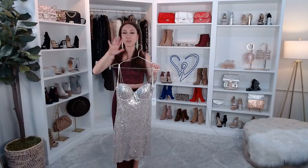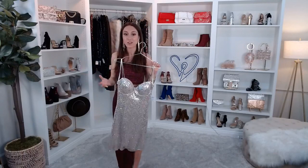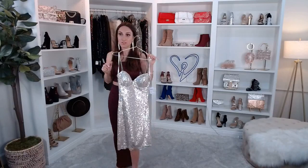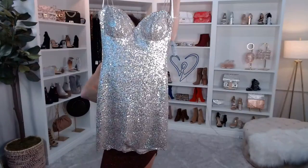So it is something that you can restyle year after year after year during the holiday season, during New Year's Eve season. So this dress actually was inspired by Daisy's edit, her all sequin gold midi dress. So here is like a mini dress version that we really loved. It's called the Emmeline Formal Sequin Mini Dress.